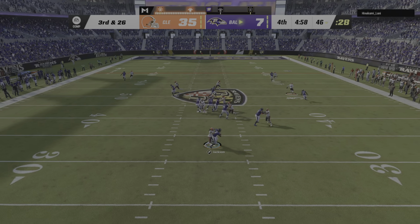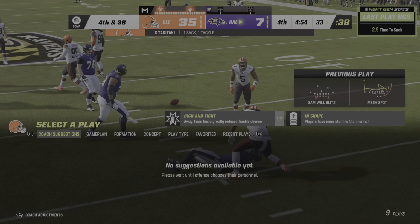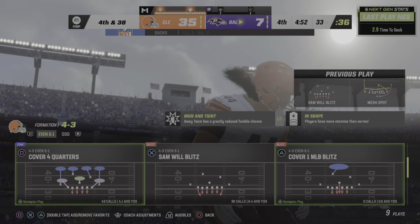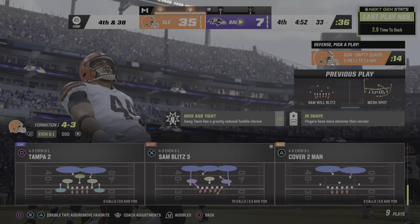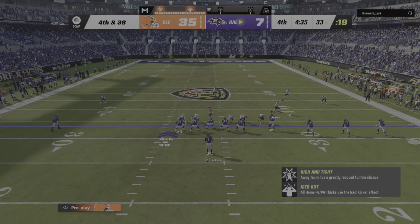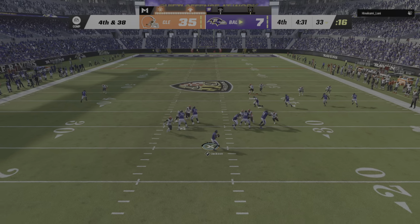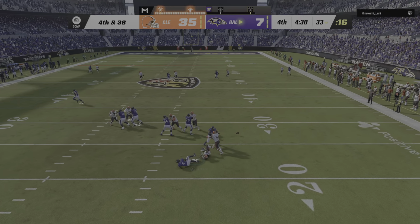Jackson now. I blitz. They got him once again. Sione Takitaki providing a little game plan with you, boy. I can't give you no time in that pocket, bro. Here we go. Damn right.